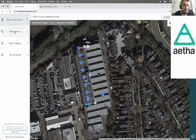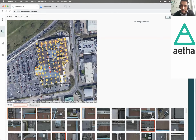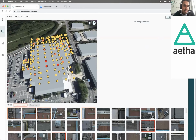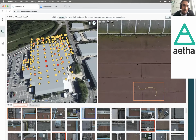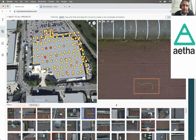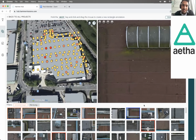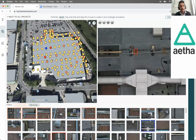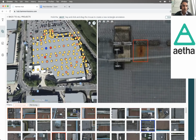Once you've collected the data, you can also analyze the data. So just to give you an overview for one of the flights that was conducted in one of the Asda superstores in Brighton, you can expect to see images like this, which are flown using a drone, and you can see them in a 3D view to get context for your mission, and you can sift through different pictures and annotate those images for any defects that you might find, allowing you to also work with the data that's been captured.